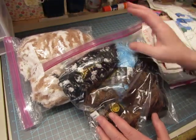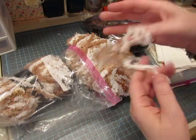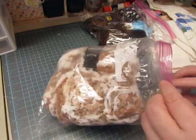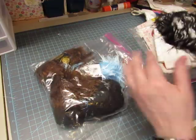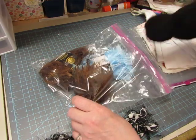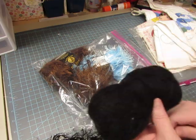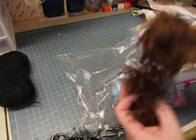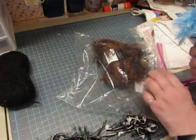I just got a couple bags of this novelty yarn. I thought this was cute and fluffy, so I just grabbed that. It was $2 for the bag, and this was $2 for the bag. But I thought this would be great in a Halloween journal. And, oh, this is just plain yarn. I couldn't really tell. It looked like eyelash trim. I don't know if I'll use that. But even the brown, fun fur. And I got this really pretty blue. Of course, that won't go in the Halloween journal, but isn't it pretty? Gorgeous color.